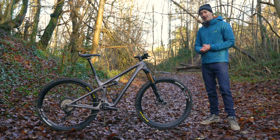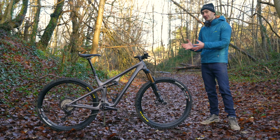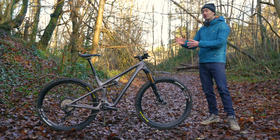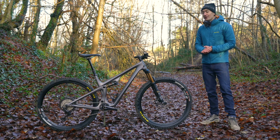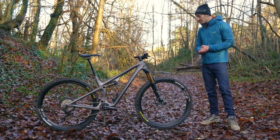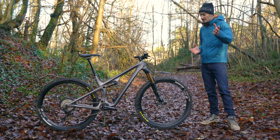For now, I'm eyeing up the SB130. Hopefully I can get a review on that bike to follow on from this bike, so watch this space for that. Some really exciting contenders in this category, and I think this category of bike, whatever you want to call it, down country if you like, is really exciting. A bike that's fast everywhere with a lot more capability than a pure cross-country race bike. So bikes that really work for me, and I'm sure they work for lots of you as well.